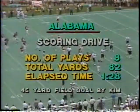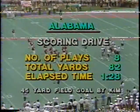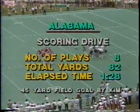Alabama with 1 minute and 4 seconds to go in the first half now leads 20-0. Well, from the point of the field that he used to come out, he had a pretty good run back before Joey Jones grabbed him at the 25. That's the elapsed time on the last scoring by Alabama. The field goal, 82-yard drive, 8 plays. Took only a minute 28 seconds to get those 3 points.